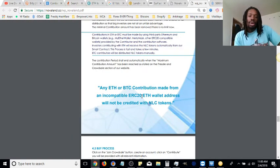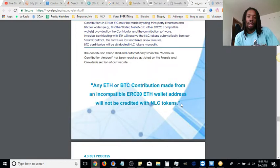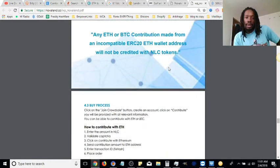Alright. So as you see, very importantly, any Bitcoin or Ethereum contribution made from an incompatible ERC20 Ethereum wallet address will not be credited with the token, and you will not be getting your money back, okay? It did say that clearly, okay?